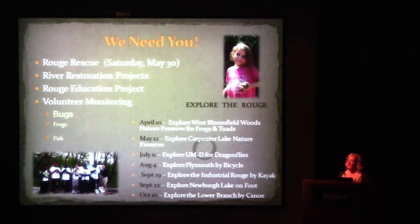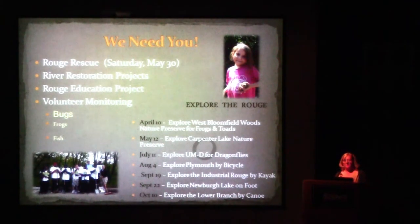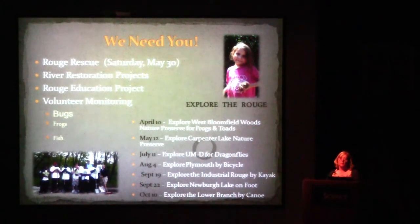We have our Rouge Education Project that works with the schools, working with students, teaching them water quality monitoring, and having them go out to sample the river. Great learning opportunity for the kids. We also have our volunteer monitoring. We are sampling for the benthic macroinvertebrates. We're looking at the life in the stream. This allows us to assess water quality over time.